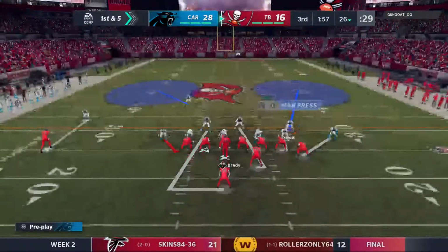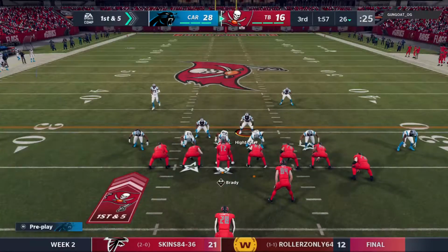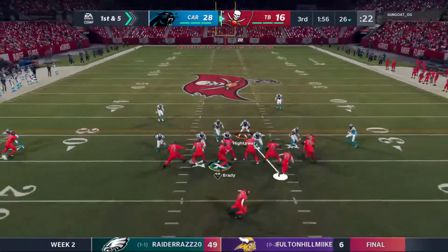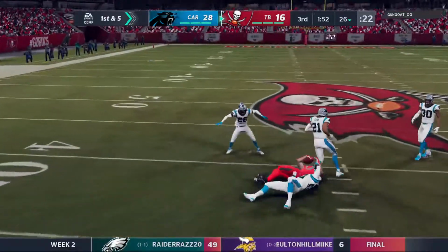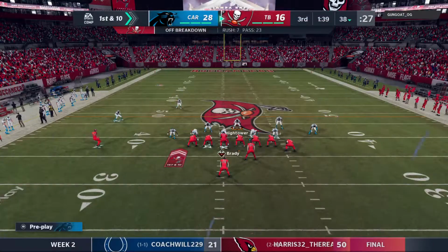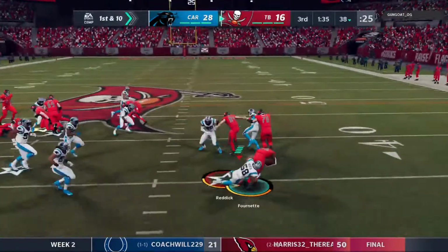1st and 5. Now Brady. He's taken down, but able to slip across. First down, a pick up of 12 yards.